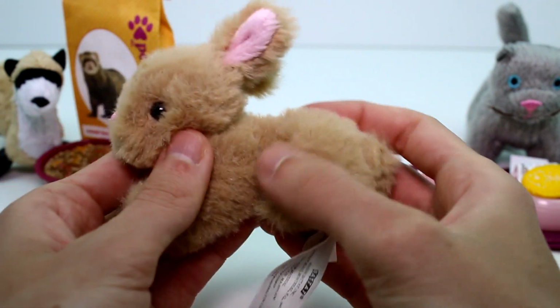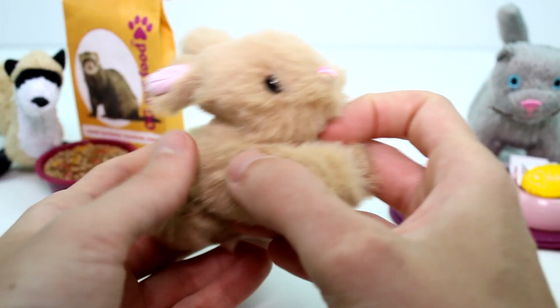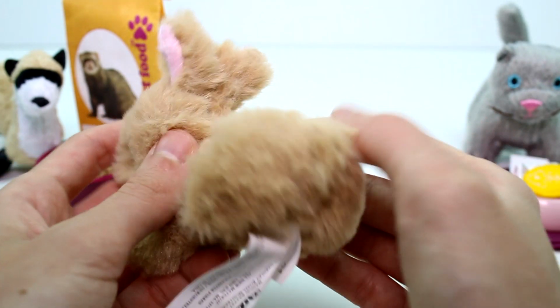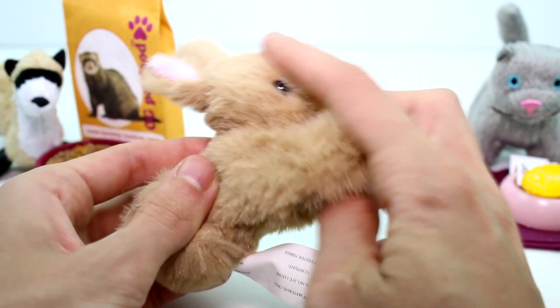This one is so fluffy, so soft. I'm loving it. This is actually before I got a rabbit. This is what I imagined my rabbit to be, this cute little brown type of rabbit. And her name was gonna be Lucy, which I do have a rabbit named Lucy now, but she's more white and brown. But she's so cute. This is gonna be little Lucy.